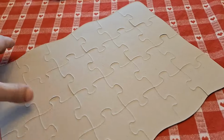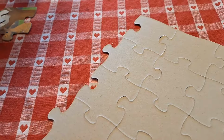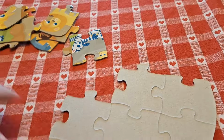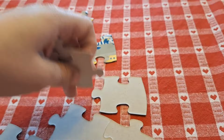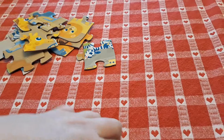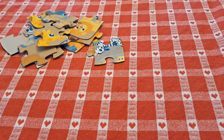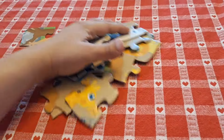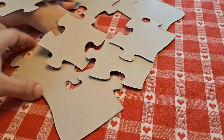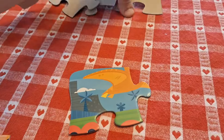Okay, now we are going to put them, and Sofia is going to build it. You're going to try to do it by yourself. Do you want to do a smaller one? I think the dinosaurs is 12 pieces. Yes. Okay. Let's put this to the side and let's do the dinosaur. Okay. That was cool.